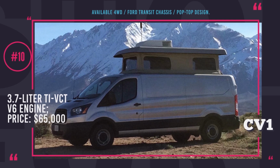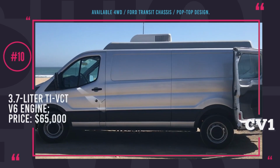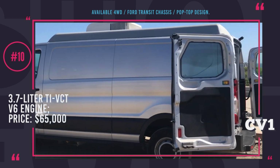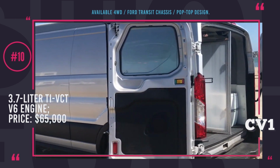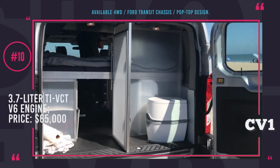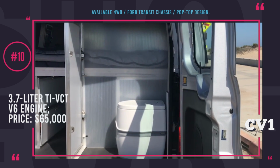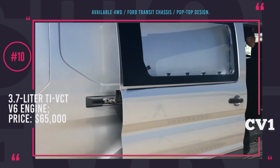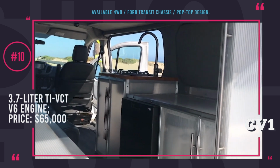ModVans CV1. Being fans of camping and active recreation, the creators of California-based ModVans have chosen the modern Ford Transit T350, which is one of the best RV platforms today, to build a modular, easy-to-drive and powerful camper with a pop-up top. The resulting prototype is a family-friendly functional van that can seat 5 adults and sleep 4 adults and 2 children.